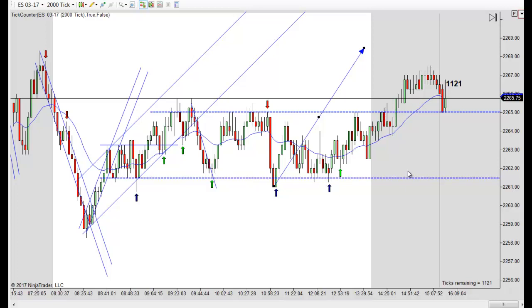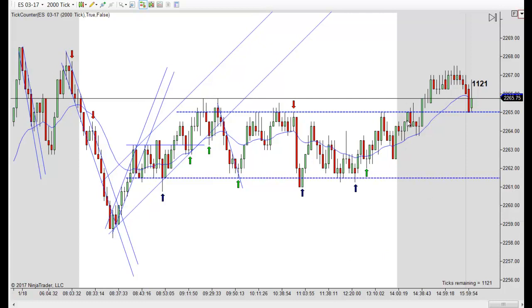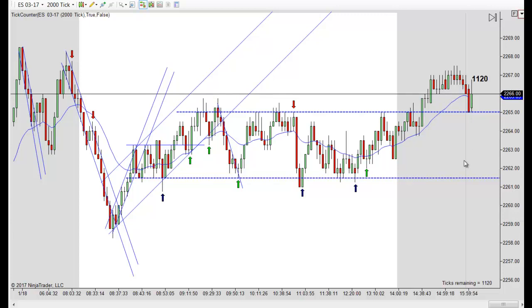I'm not going to risk it backing up on me, so I don't see you catching this last little bit anyway, so it doesn't really matter. But just something to think about. Once we started going higher, that would have been my target. But by the time we got up there, it's after 2 o'clock anyway. So unless you're managing a runner, which I probably wouldn't on this tight of a range, it's not really worth it, because what you would have gotten, it went maybe 2 points further, and you're probably not going to get all that. So it's not worth risking it for a point. So that's why I usually don't do runners on real tight ranges like this.